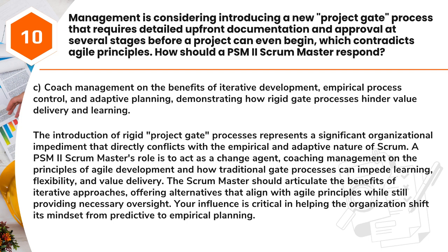The Scrum Master should articulate the benefits of iterative approaches, offering alternatives that align with Agile principles while still providing necessary oversight. Your influence is critical in helping the organization shift its mindset from predictive to empirical planning.